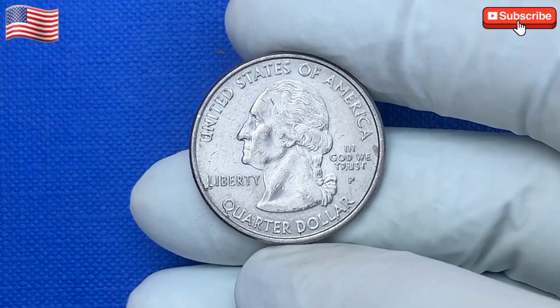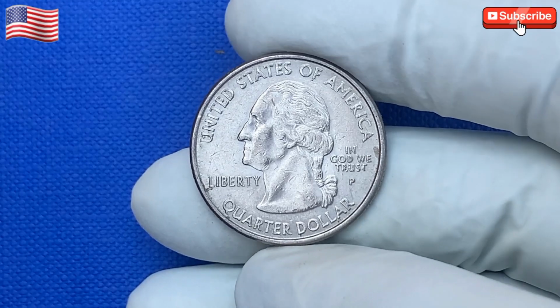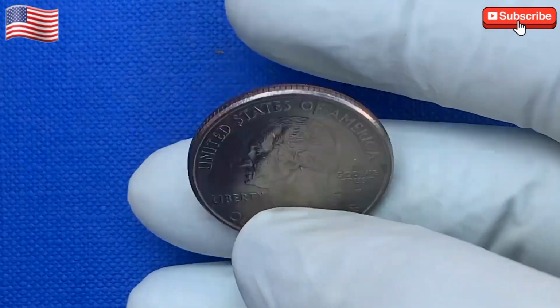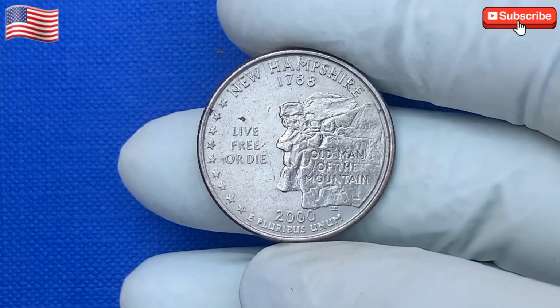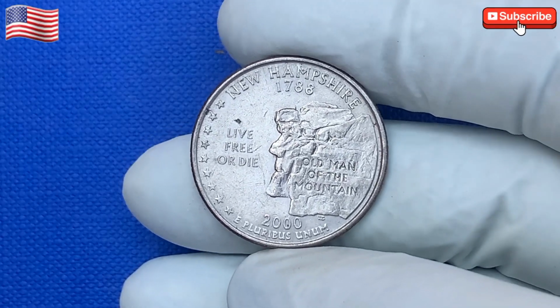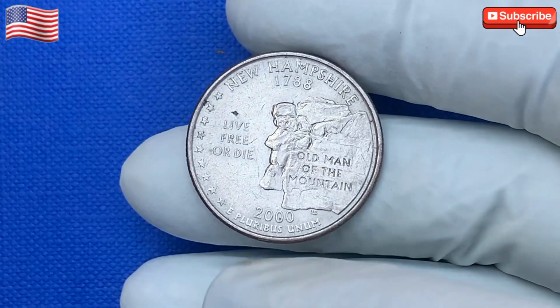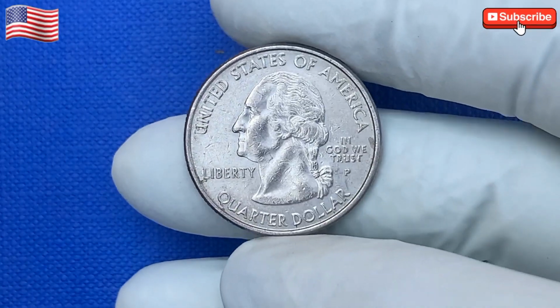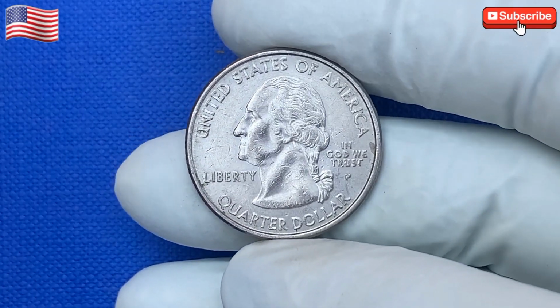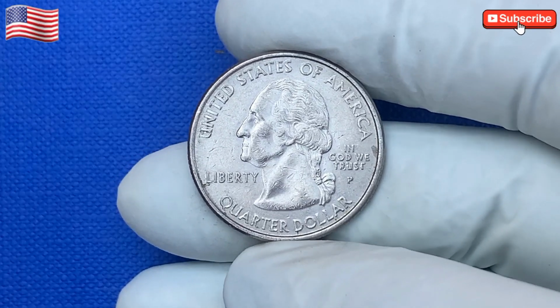Hold on to your seats because, for a 2000 Washington quarter in exceptional condition, with rare minting errors or special collector appeal, the price could reach a staggering $77,000. Yes, you heard that right, $77,000. That's a significant value for a coin that was minted just over 2 decades ago, and it shows just how important it is to pay attention to the details of your collection.